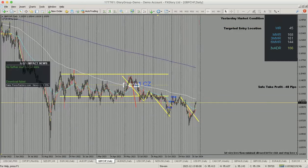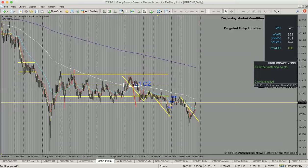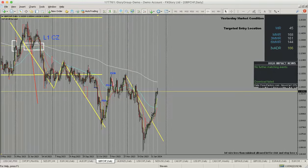GBP-CHF trying to push up again. Notice the 3 in yellow harmonic move to a low playing out there. The market's still reaching high. We've got 1, 2, 3, 3 and 1. Remember, is this going to be the high? Lower high, lower high, lower low, lower low. It has to take out this to really be taken seriously, and we have an anchor jet surpass.